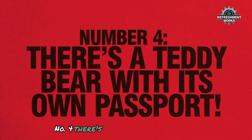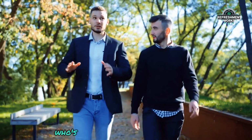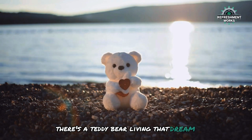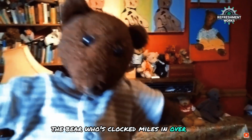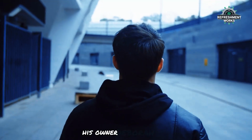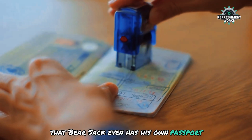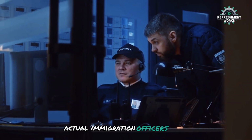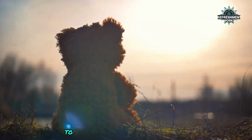No. 4. There's a teddy bear with its own passport. We all have that one friend. He's been to more countries than you. But did you know there's a teddy bear living that dream life too? Meet Bear Sack, the bear who's clocked miles in over 30 countries. His owner, Deborah Jane, is so dedicated that Bear Sack even has his own passport, complete with stamps, and yes, actual immigration officers have stamped it, because apparently nobody can say no to a traveling teddy.